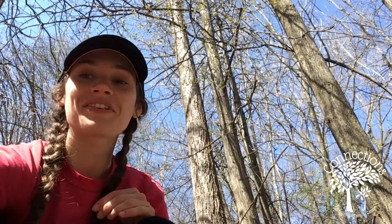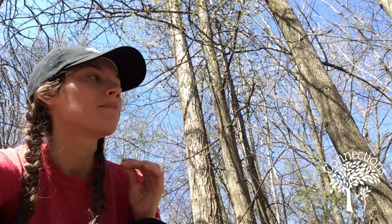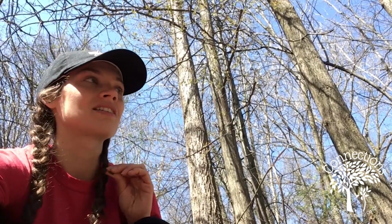This is the first tree that we're going to look at today with our worksheet. And again, you don't have to know what type of tree it is. I'm not sure what it is, but we can answer some of those questions on our worksheet and really get to know this tree. And I liked this tree because it's right near a nest of ducks that is going to pop up in this video soon.